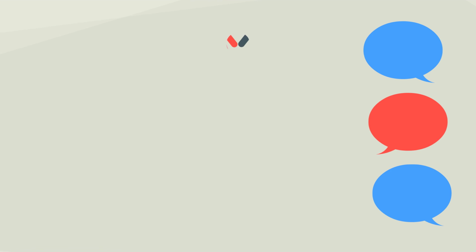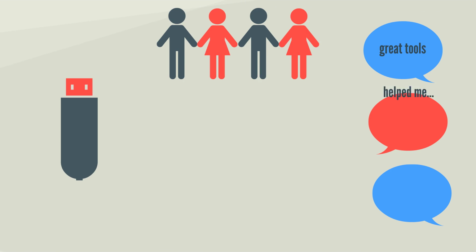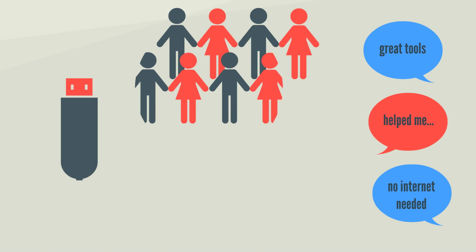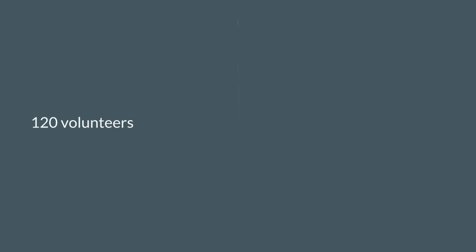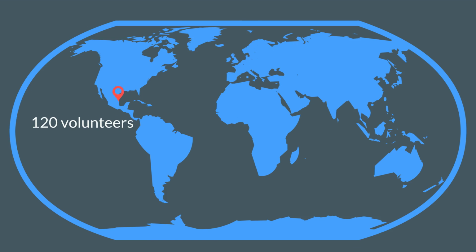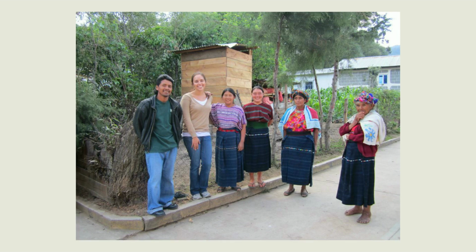She was among the first to use the USB drives, but as the word of their value spread, more and more volunteers relied on the materials. With more than 120 Peace Corps volunteers in Guatemala, K4Health's offline tools have made a lasting impact by helping volunteers effectively train health promoters to spread health knowledge in their communities.